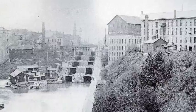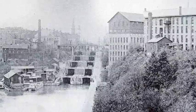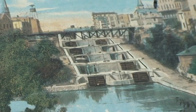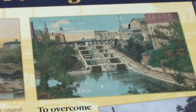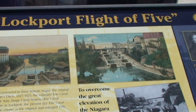In the mid-1800s, in the 40s up to about the 60s, there was another time period when there was a widening and improvement of the situation. Then around the 19-teens, they began to do another one. At that time, they took the southern Flight of Five out of operation, but the northern flight stayed in operation, I've been told, till the 1920s. The reason there were the two sets is because they went in one direction each. They weren't able to be used to go in both directions.